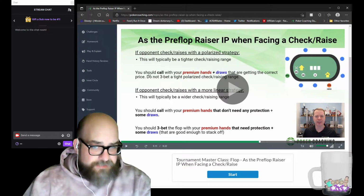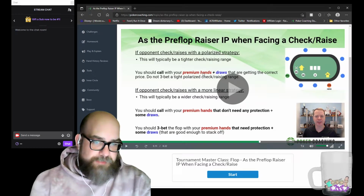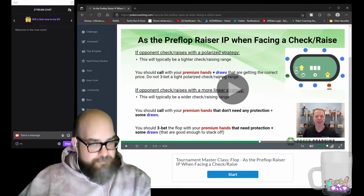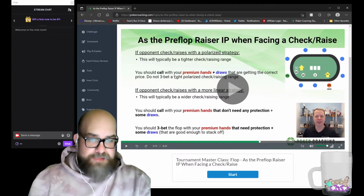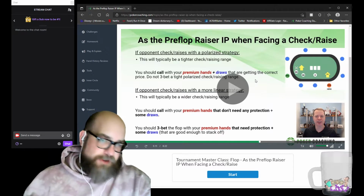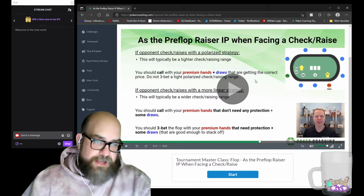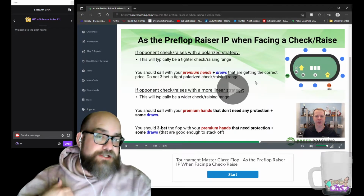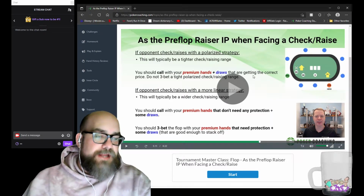So you defend against this by calling with the premium hands, right? Like the real premium hands, like top sets, big overpairs that don't have much chance to get outdrawn, and all the draws that are getting the correct price. Now that means open-enders and flush draws if you're seeing a standard check-raise size. Because even if they're check-raising you with two pair, if you are getting 3-to-1 on a call and you have the open-ender, or you have the flush draw and a gutshot, you've got the odds. So you just go ahead and continue and call.